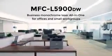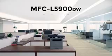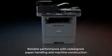MFC-L5900DW, designed for business, offering reliability, productivity, and cost-efficient output. You can count on reliable business performance through its redesigned paper handling and overall construction.